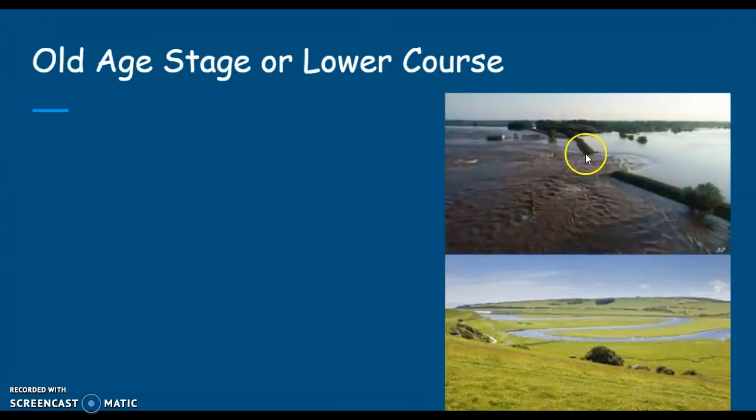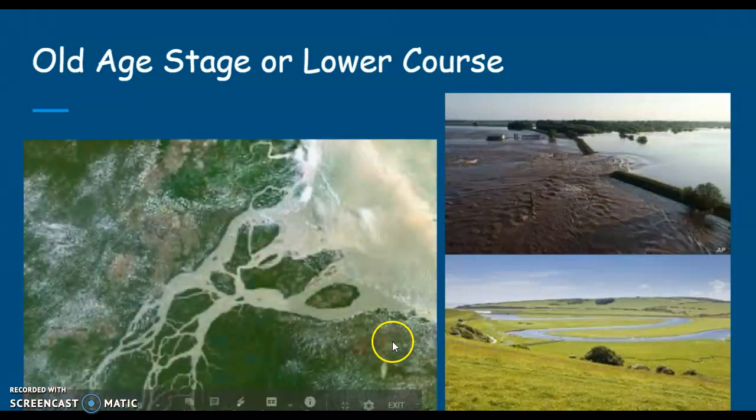You have this, which is a levee. A levee is a ridge of very fertile soil that builds up on the bank of the river because of repeated flooding. And we have this, which is a river delta, also formed in the old age stage, or the lower course of the river.